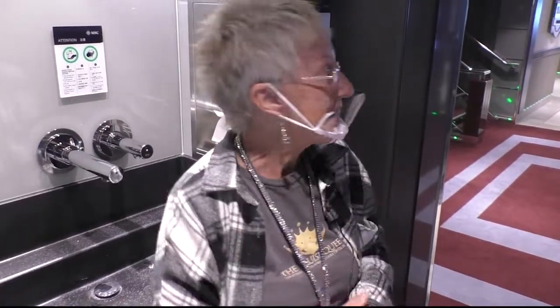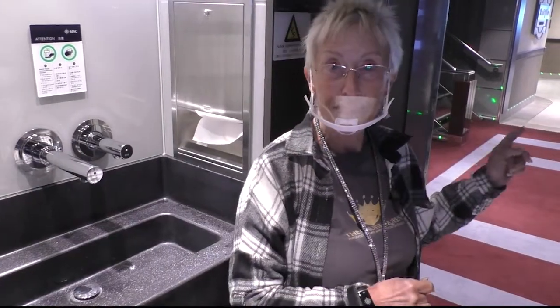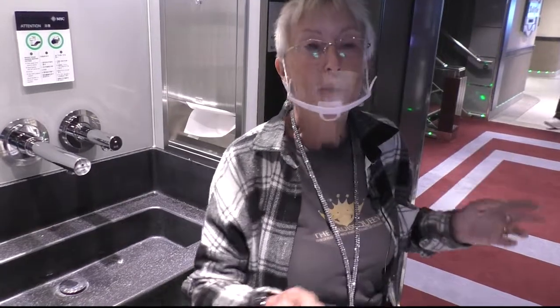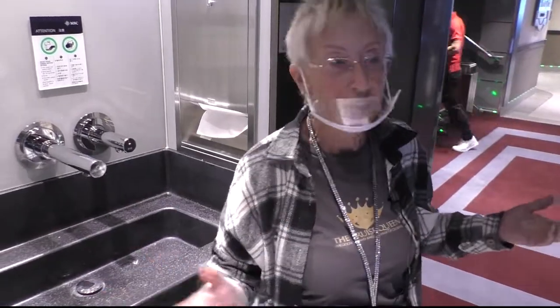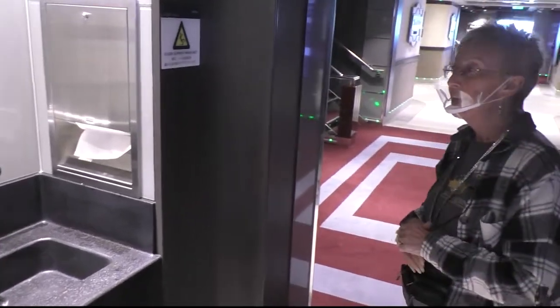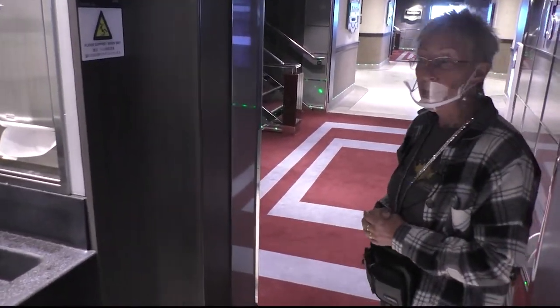Now we're going to go into the buffet for lunch, because I've got some eggs that I got from breakfast, which is what I want with my lunch. But there's a queue, so we're going to go and join the queue. I don't know why the queue. I don't know if it's just not open yet or whatever. But yeah, let's join the queue and go in for lunch.